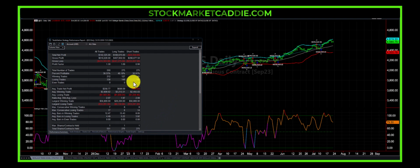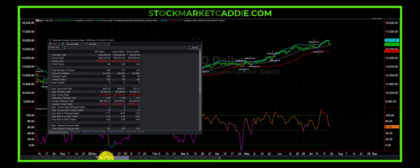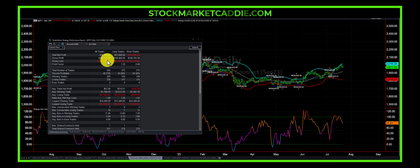But let's come across. So the question was, what is the performance of the ES? Well, there it is, broadly. The YM, the Dow, there it is. The NQ, same period. It's the exact same period. There's the NQ. That's what the performance graph looks like. The Russell is the weakest. And maybe one doesn't even want to use this on the Russell. The Russell is pretty narrow.